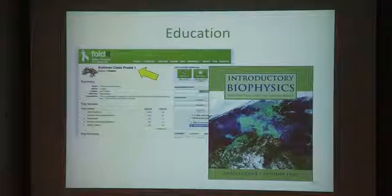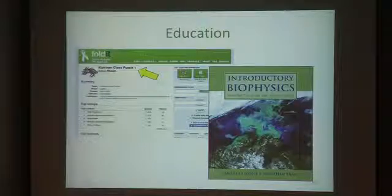And another area is in education. So Foldit has already been used for education by many people. In high school classes, teachers will often set up a competition for their students, and their students will compete and try and solve a protein. And we're interested in facilitating this more.